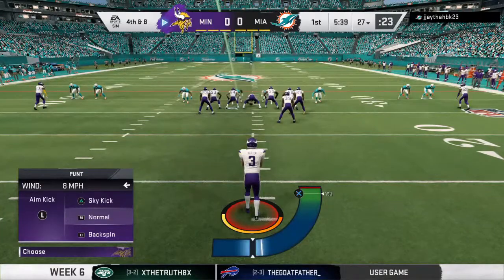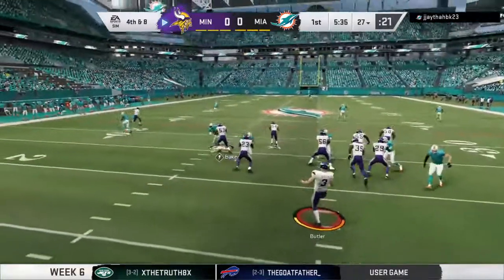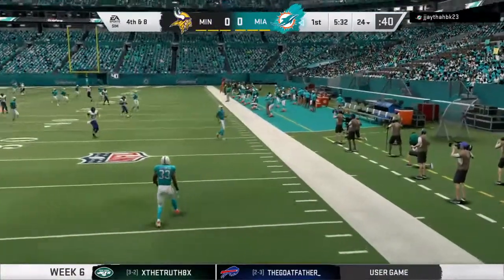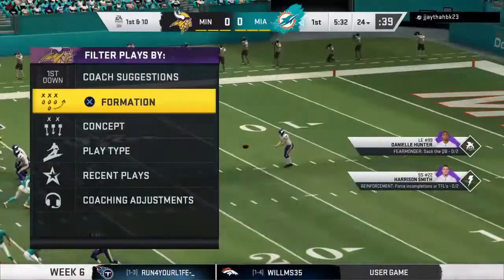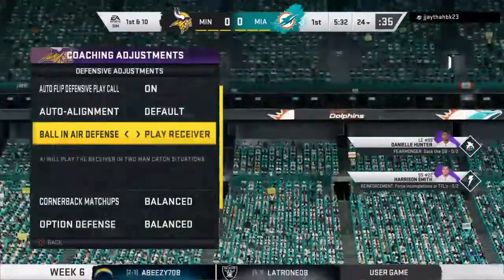The Vikings send out their punter as he's on to punt for the first time this afternoon. This is away and a very good kick, angled for the sidelines. And this punt will go out of bounds. I think it'll be inside the 25, and it will. Right at the 24-yard line is where they'll spot it.